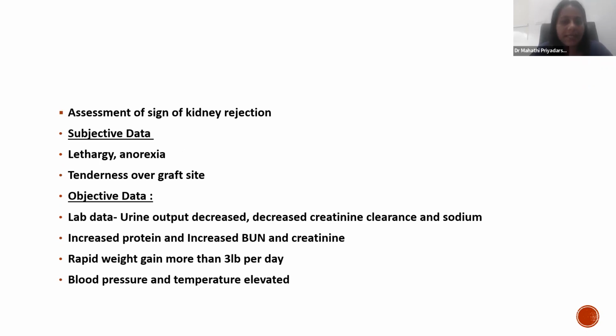So how do you assess the signs of kidney rejection? So what are the subjective data? What will the patient tell you? Patient will tell that they are feeling extremely tired, there is no appetite, there is tenderness over the graft site.